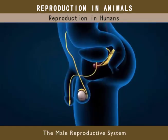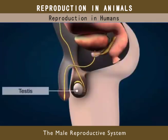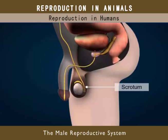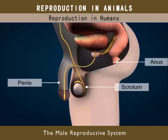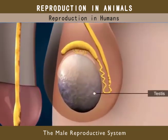The male reproductive system, located in the pelvic region, includes the testes, accessory ducts, accessory glands, and external genitalia. The testes are covered by a sac-like skin called the scrotum, which lies between the penis and the anus. It hangs outside the body so that the testes are maintained at 2 to 3 degrees Celsius less than the body temperature to produce sperms.